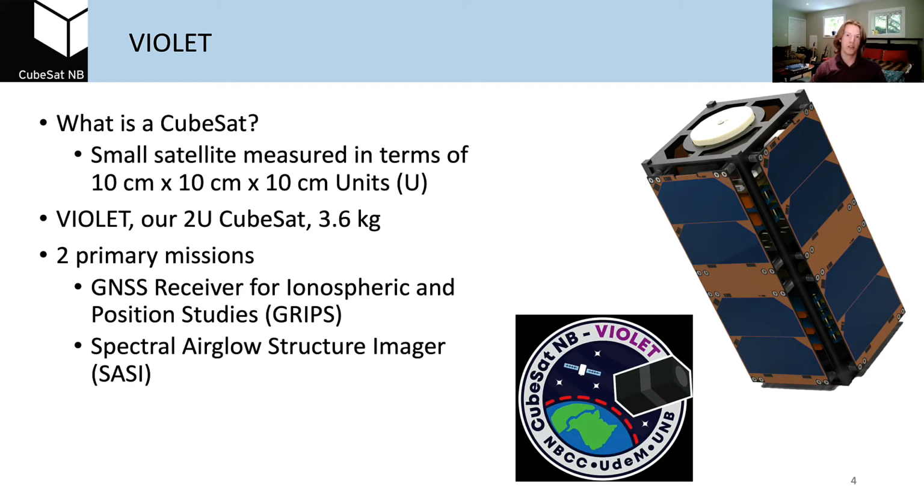So what is a CubeSat, though? Well, a CubeSat is just a small satellite. It's measured in terms of 10 by 10 by 10 centimeter units. And Violet, which is aptly named after New Brunswick's provincial flower, is the name of our 2U CubeSat. That is 10 by 10 by 20 centimeters. And it carries two primary missions, the GNSS receiver for ionospheric and position studies, or GRIPS, and the Spectral Airglow Structure Imager, or SASI for short.